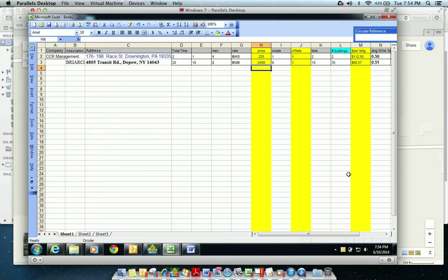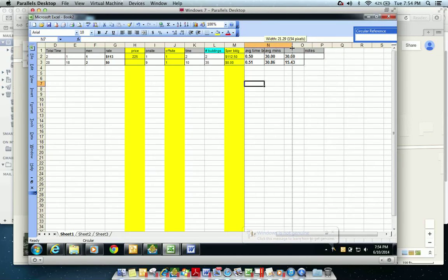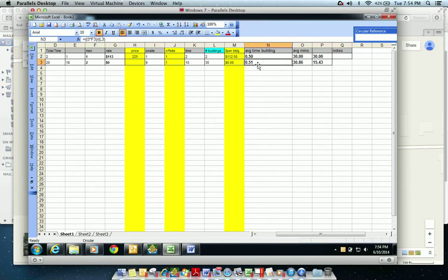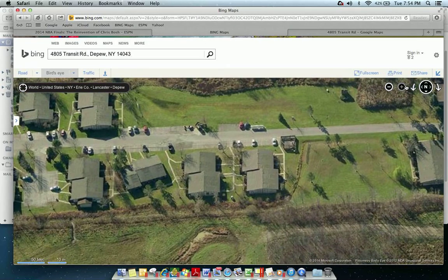That number doesn't really matter, like I said. But even without this number, it still shows this. This means that's the average time of building for 2 guys. And 3. It's 18 buildings. That means 1 person's doing a building, cleaning up everything in 30 minutes, 30.86 minutes, which would be a piece of cake on these buildings, right? I mean, there's no porches.